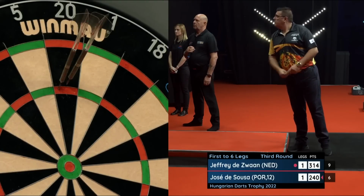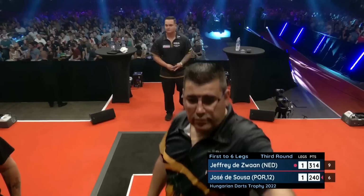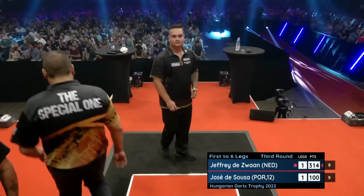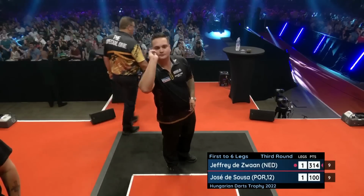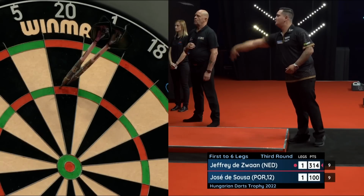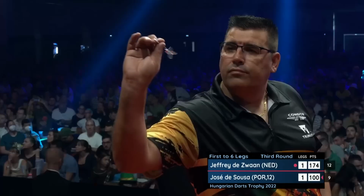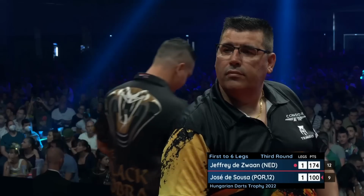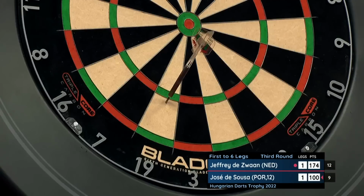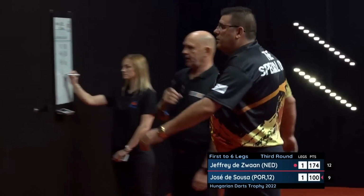But this is a really good camera angle to show you the stance of the players. It's really important to keep that front side still. A little bit of a lean for Jeffrey. Very narrow stance, but as you can see, the only movement on darts 1 and 2 was slightly up. Little hop on the tiptoes, but dart 3, there is a little bit of a creep forward, like you're going to get with Michael Smith in the next match against Willie O'Connor.